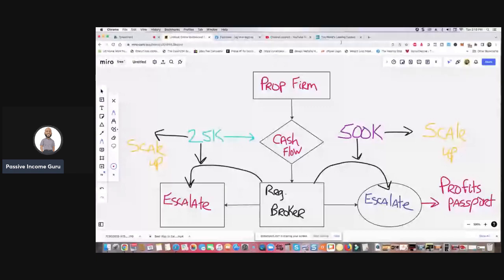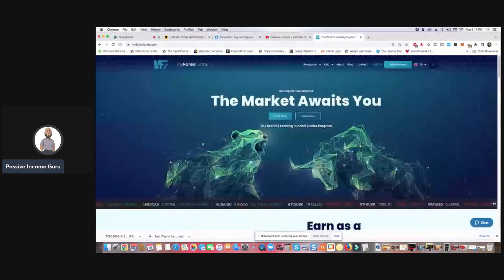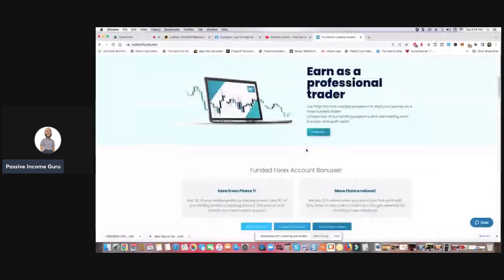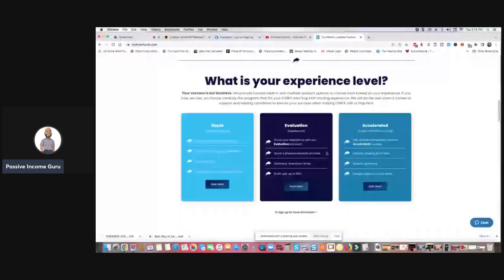There's several out there. There are others popping up left and right, guys, because what happens here is this. The firms make their money by what? People coming in and trying to pass these challenges. What ends up happening is a lot of these people don't pass, and of course, the prop firms are collecting off of that. But you have a small percentage of people that do pass, and they are awarded for their labor, and they're paid out from the prop firm.